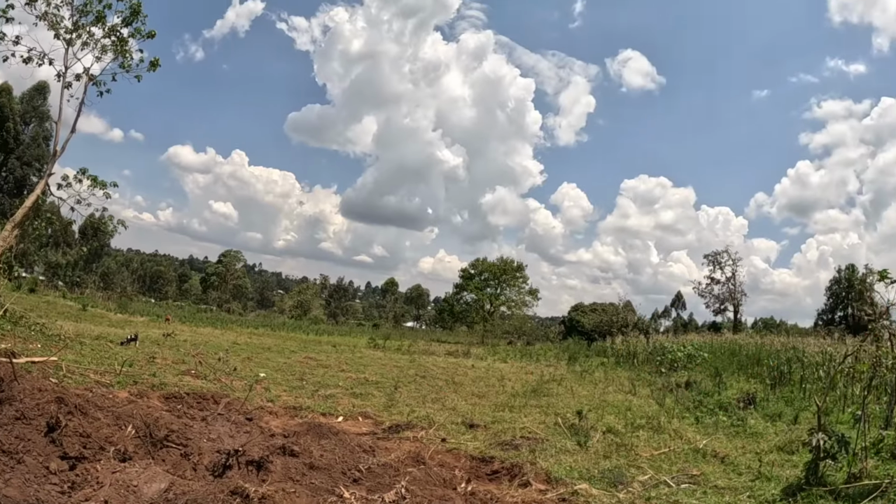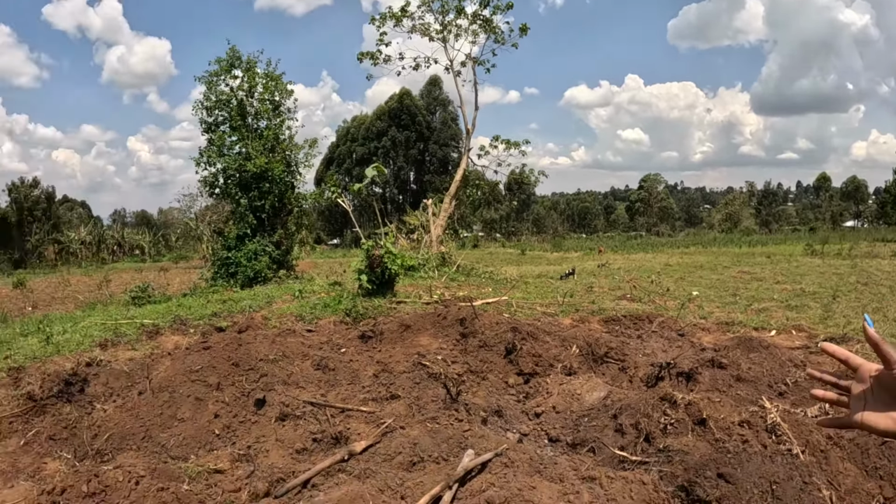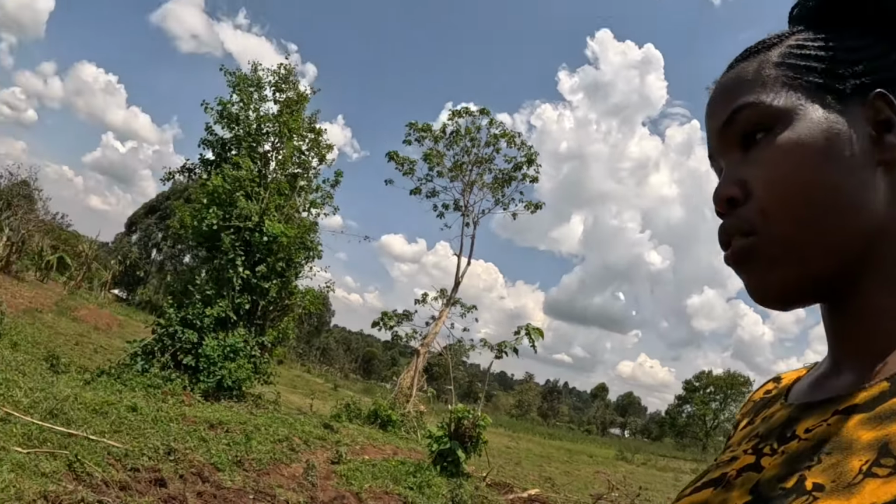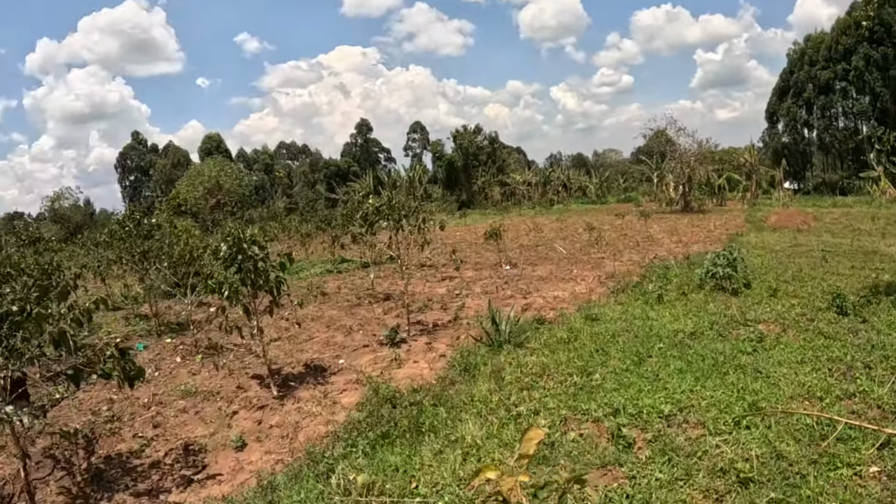So you don't have to go cut big trees. You just come collect the trees. You see like these small branches. Yeah, and then they come to be charcoal, and you find out that one full bag of charcoal goes for like maybe $10 or more, you know. Yeah, so that's how it is.